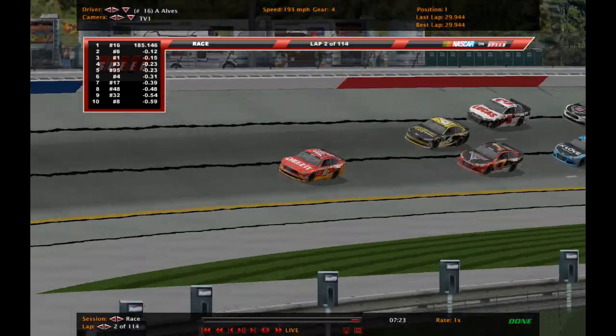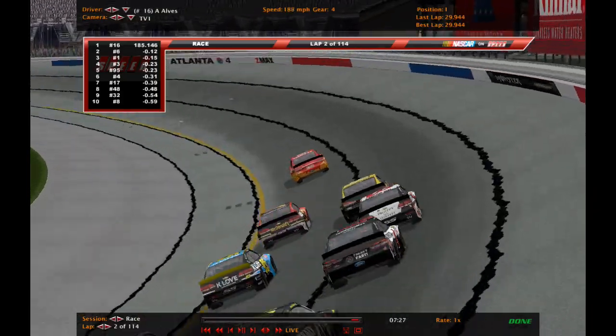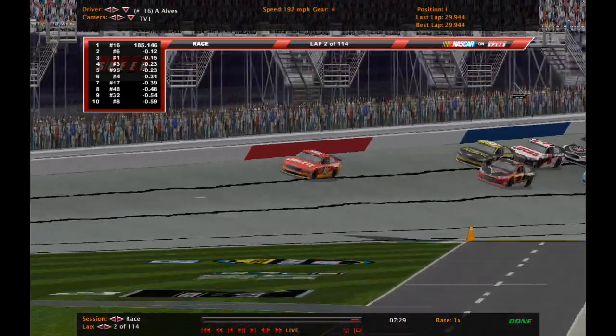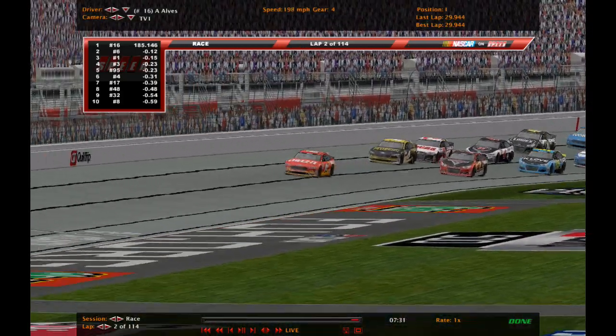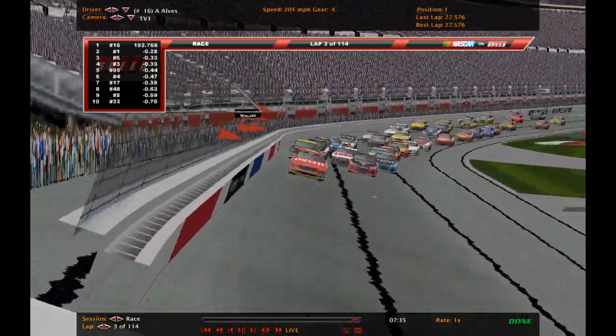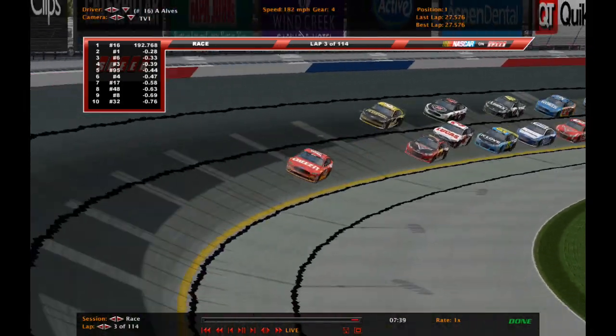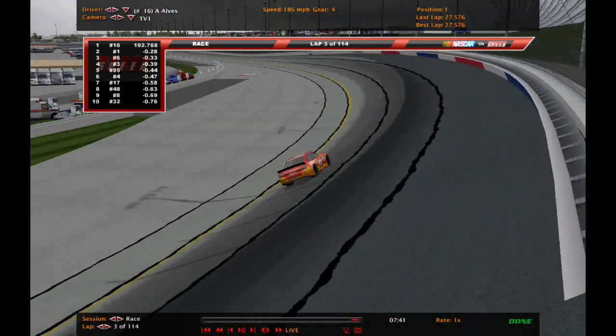Austin Alves ended up not winning any races last season. Actually, no, if memory serves right, he won 1 race near the end of the year. They're looking to go out here this year and maybe start the season quickly. Top 30 in points gets you in the chase.